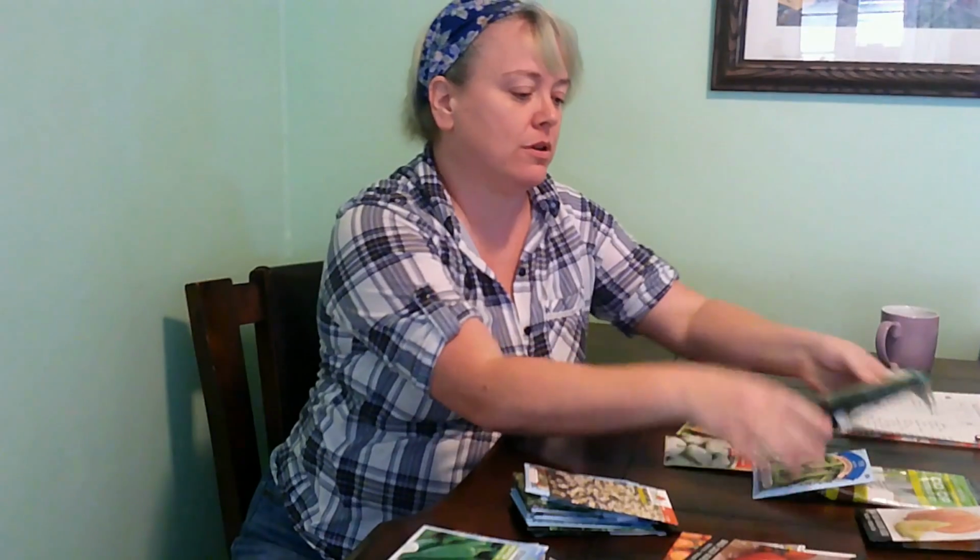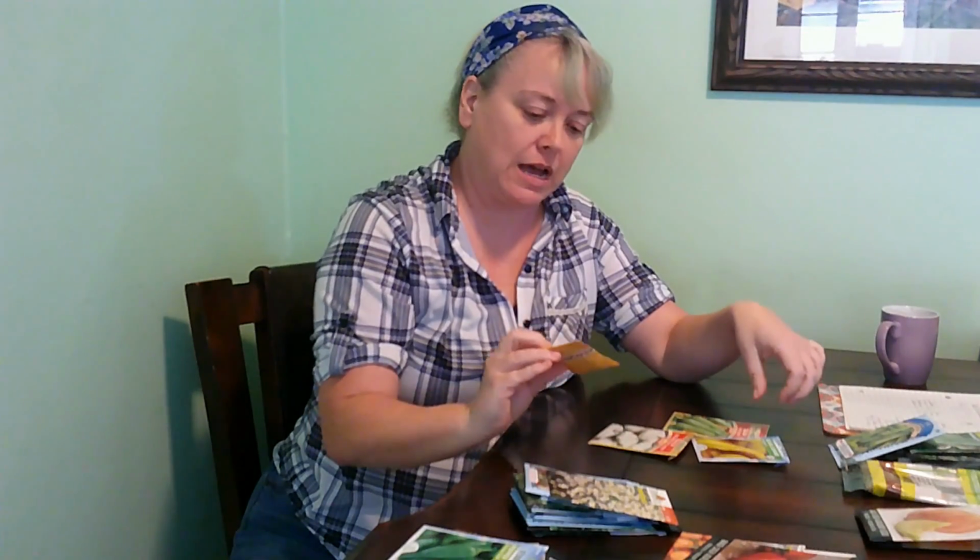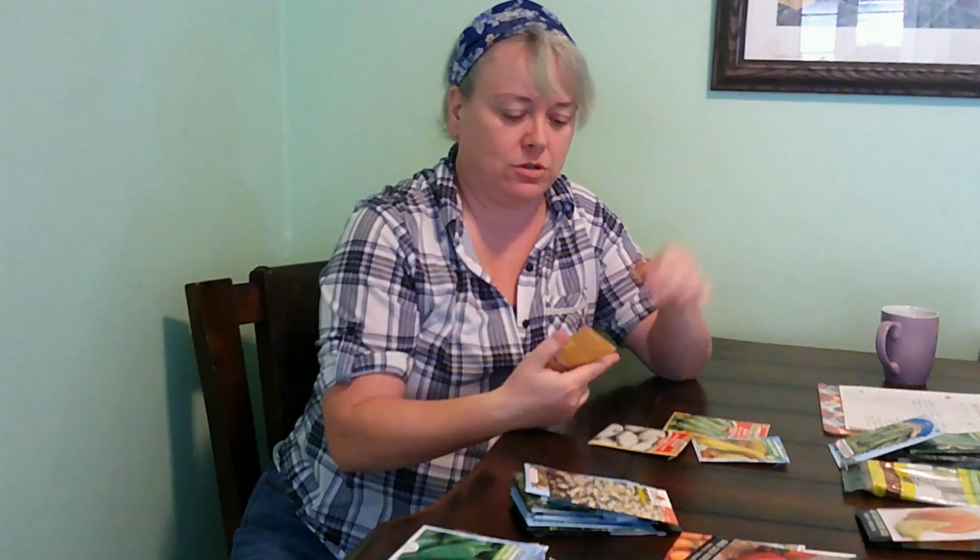Alright, so then I'm going to my squashes. I have a red curry squash that I'm going to try again this year. I could not get this sucker to do for me last year. It would bloom. I'd get a small little fruit on it, and then either the rabbit or squirrel would come and get it. Lucky me.